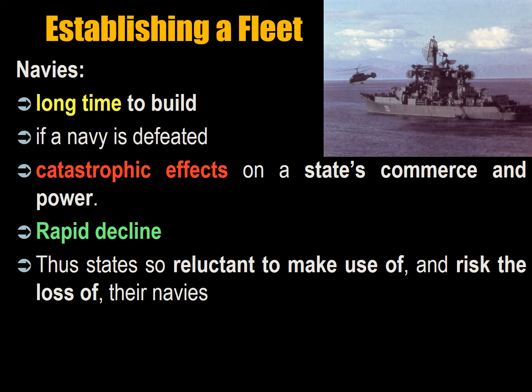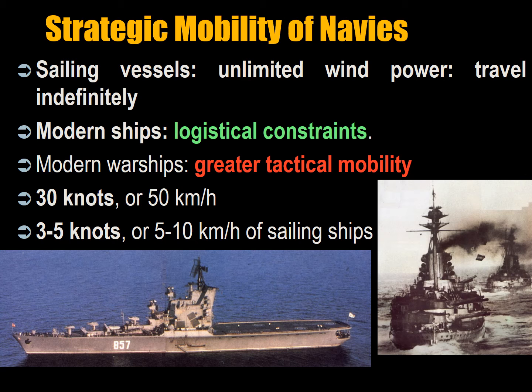This is a Soviet Kresta class ship. Now, whereas sailing vessels had unlimited power because they relied on the wind for their propulsion and thus could travel indefinitely, except for the needs of fresh water for their crews, modern ships have greater logistical constraints. Modern warships don't need to be refueled for 10 years if their reactors are designed for that purpose, but they need to receive aircraft fuel in the case of aircraft carriers, weapons replenishment in the case of other warships, and food, which limits the patrol time for nuclear submarines. So typically a subsurface deployment of ballistic missile submarines is for about 3 months.